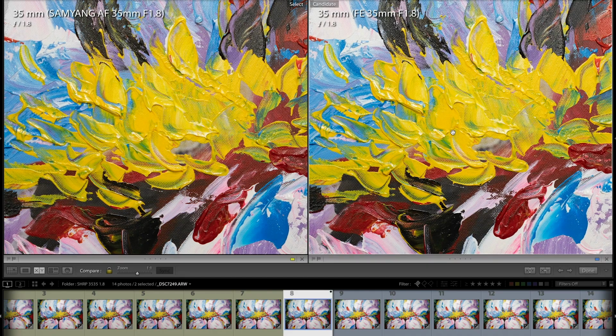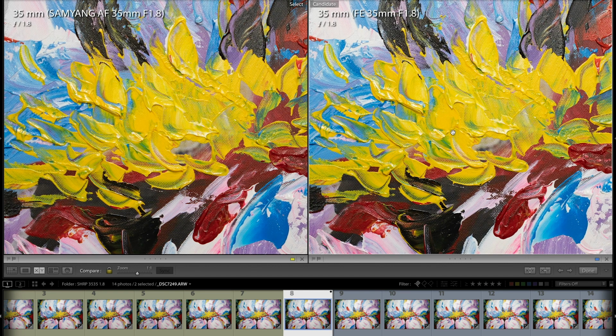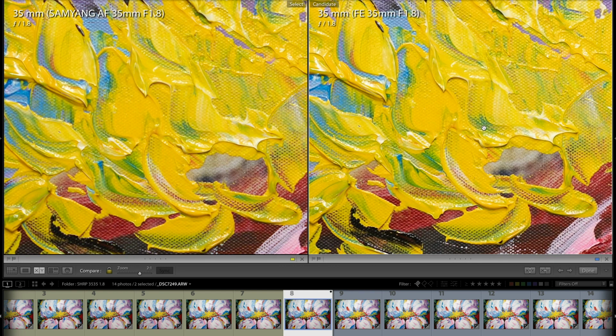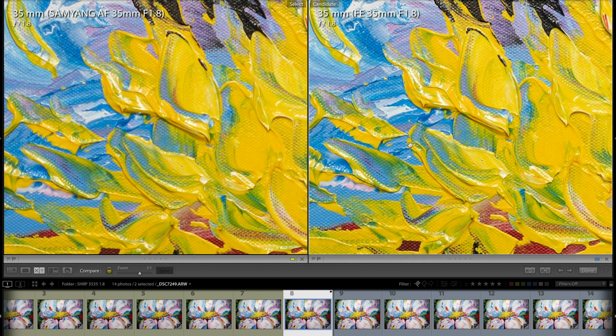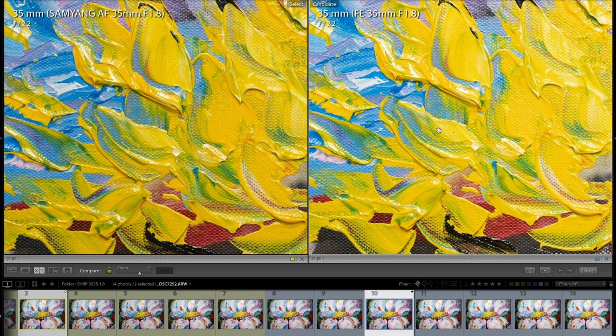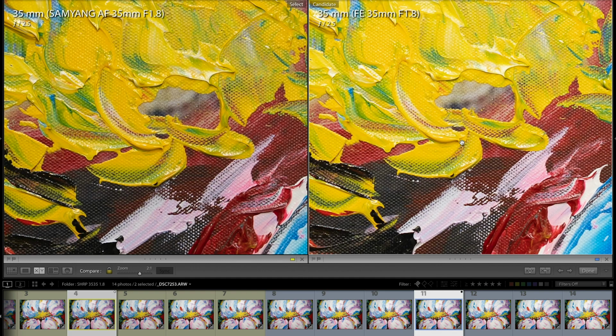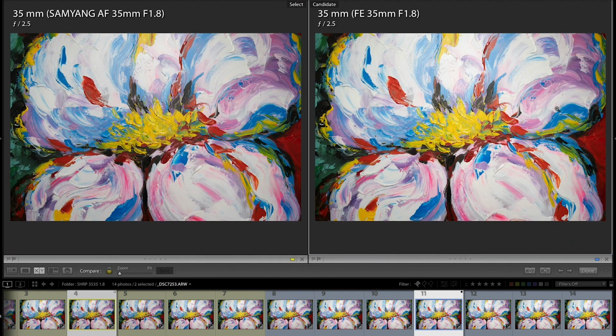Finally, we're testing sharpness. We already discussed sharpness earlier, but here actually the whole frame is in focus, therefore we have a more accurate result. This might be boring, so I will make it really quick. Sony is on the right and Samyang is on the left. At f1.8 and f2, Sony is remarkably sharper in the center, and also sharper on sides and corners. At f2.2, both lenses share similar sharpness in the center, while Sony is still sharper on the sides and corners. Now at f2.5, I don't see a significant difference, whether on the center or other sides of the frame.